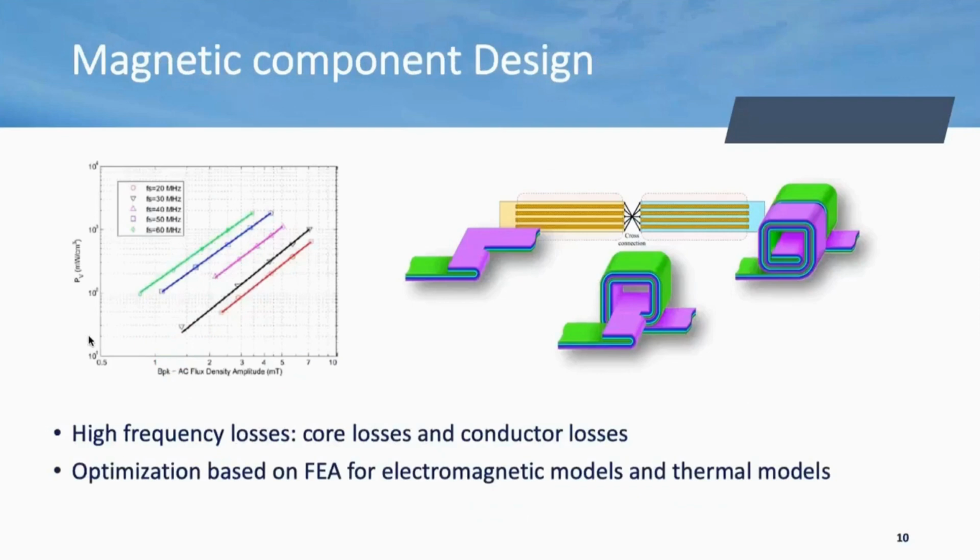Finally, we cannot forget the magnetic components. The magnetic components are the components that suffer from the increase of the frequency. We mentioned before that the goal is to increase the switching frequency to reduce the size of the capacitors and the magnetic components. However, when you increase the switching frequency, the magnetic component suffers because the losses increase. The core losses increase, and also the conduction losses, because high frequency effects in the magnetics become more critical when you move to frequencies close to 1 megahertz or hundreds of kilohertz.